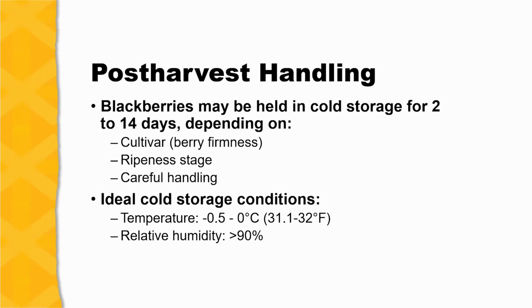And ideal storage conditions for blackberries: a temperature of 0.5 to 0 degrees C, which is just above freezing, 31 to 32 degrees Fahrenheit, and a relative humidity of around 90% to prevent desiccation of the berries.